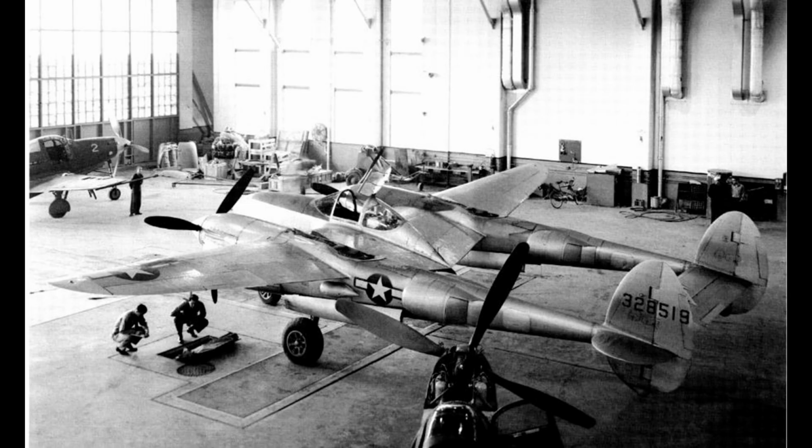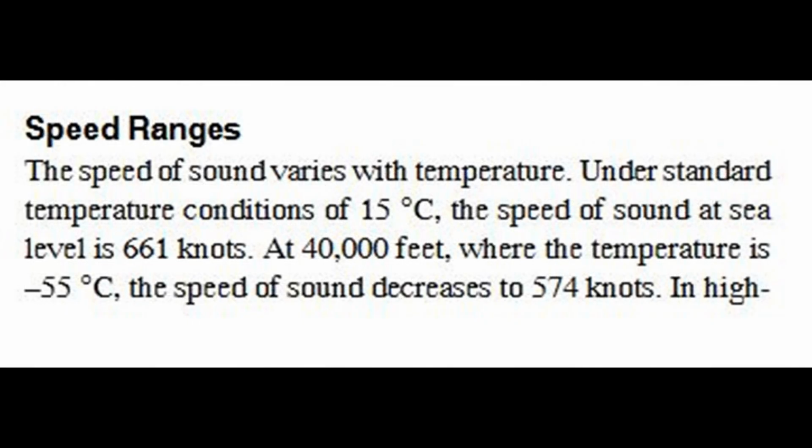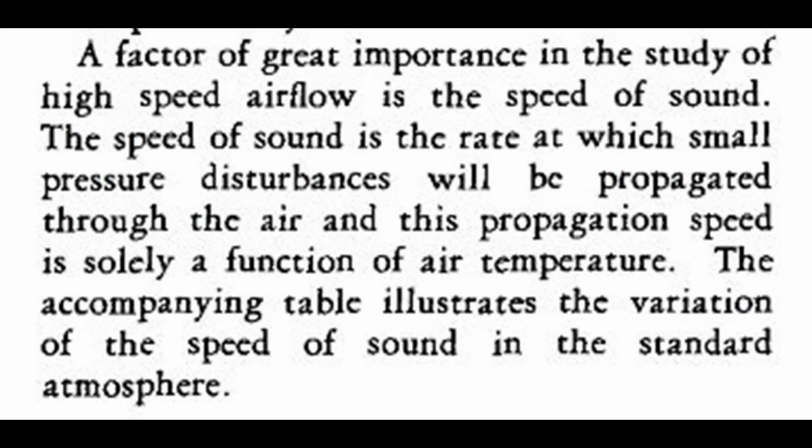Now, I want to stress that the speed of sound is directly related to temperature, not altitude. Both the Pilot's Handbook of Aeronautical Knowledge and the U.S. Navy's Aerodynamics for Naval Aviators make this clear. There is a question on the U.S. Commercial Pilot's License written test that gets a lot of people on this exact issue because it's a little bit tricky. The speed of sound varies with temperature, but temperature usually, but not always, varies with altitude.